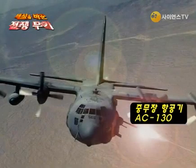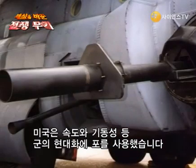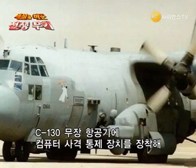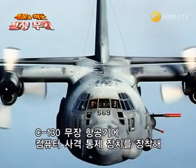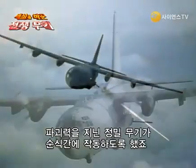The United States has developed a novel use of artillery with the speed and maneuverability for modern armies. Cannon have been fitted to C-130 gunships with computer-controlled fire systems, a devastating and accurate weapon which can be called upon at a moment's notice.